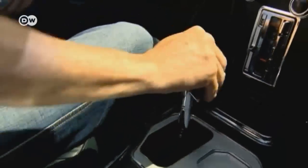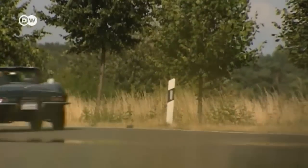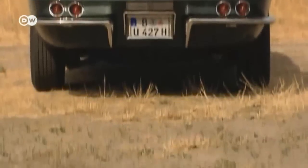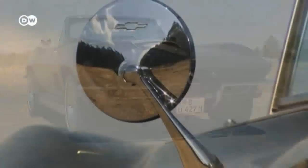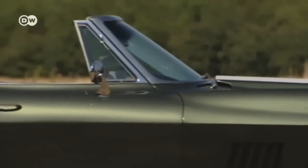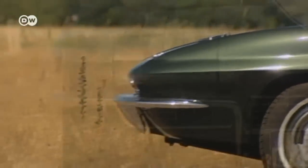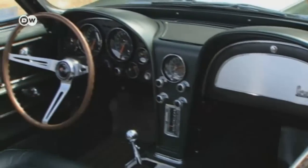Chevrolet fitted successive models of the Stingray with bigger and bigger engines. The V8 big block version sported a businesslike but fake air scoop on the hood. Throughout its 5-year run, the Stingray's basic form remained almost unchanged. That was also unusual in 1960s America, where new models appeared every year.